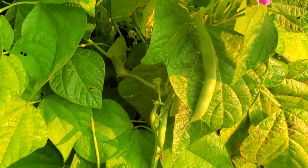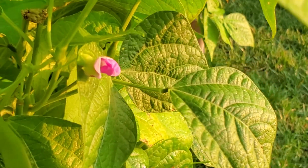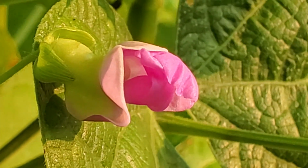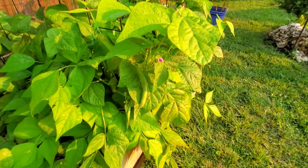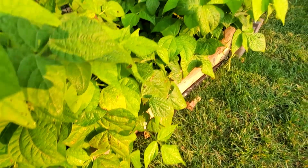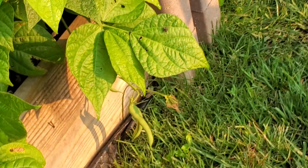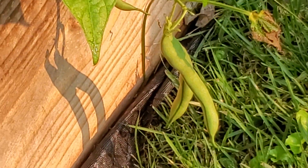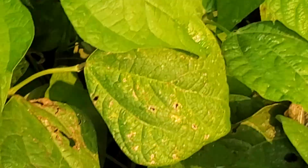All right, more green beans, and y'all, oh wow, what a pretty flower. Oh, that flower is such a pretty pink. That's amazing to me. More flowers. Well, there's some green beans down there. I definitely got to come out today and pick green bean pods. That's a blessing.